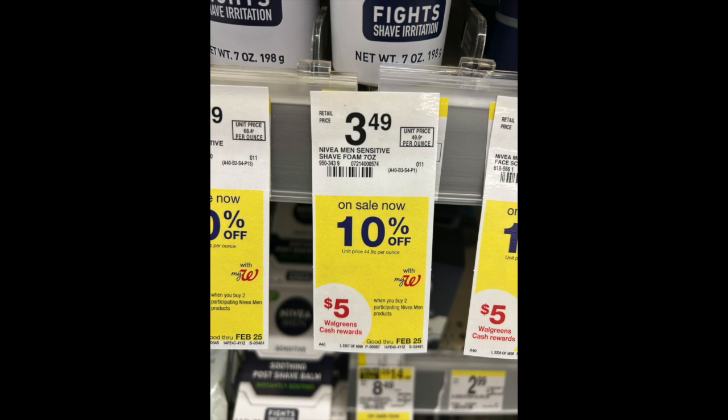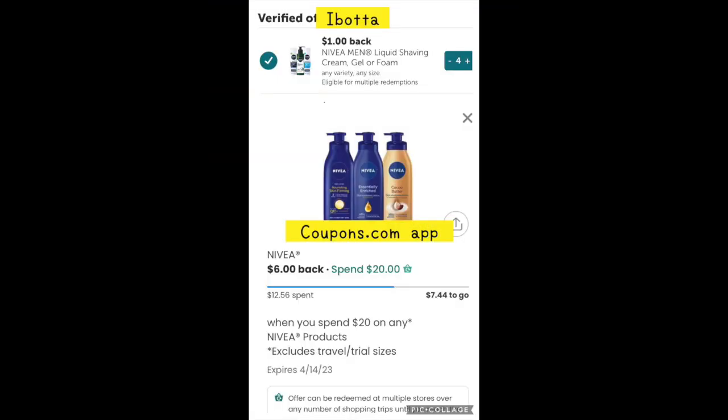The magic of why this is such a great deal, guys, is that Ibotta is giving back $1 per can of shaving cream. You can do it up to 5 times. Mine reset yesterday, so I was able to apply again. Coupons.com has a progressive spend 20, get back 6. And yes, these cans are in fact part of that deal.